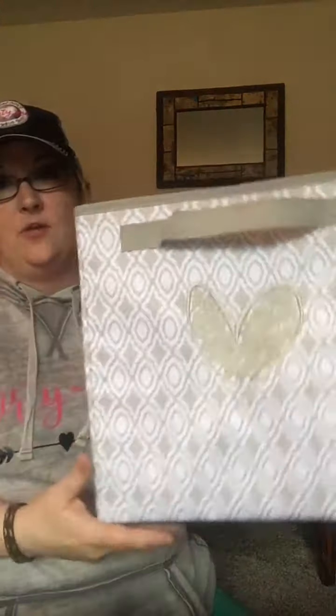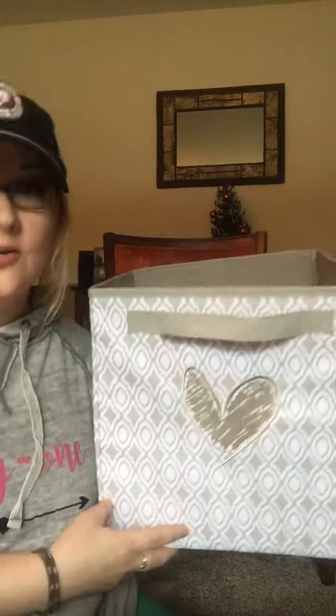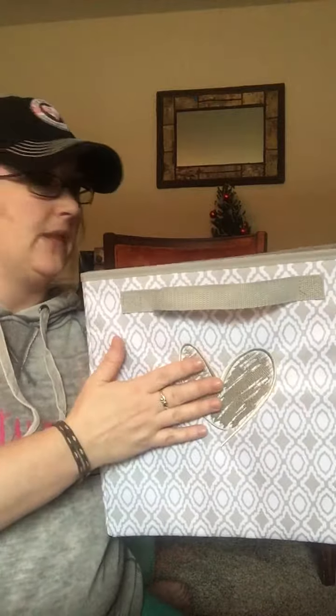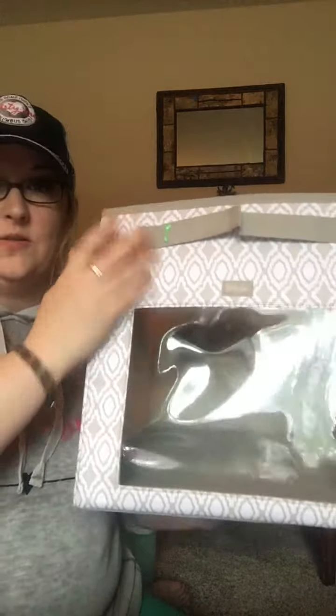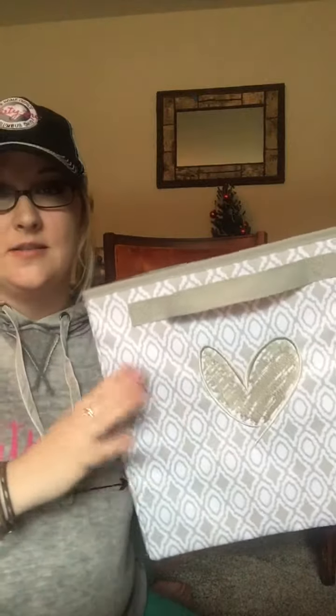And then my absolute favorite, the Airway Cube. Look how cute that is. Is that not cute? I love it. So the cubes are definitely one of my favorite products that we have. I like the fact that you can personalize one side, and then the other side has a window so you can see in it if you need to. These have so many uses, it's hard to even explain.